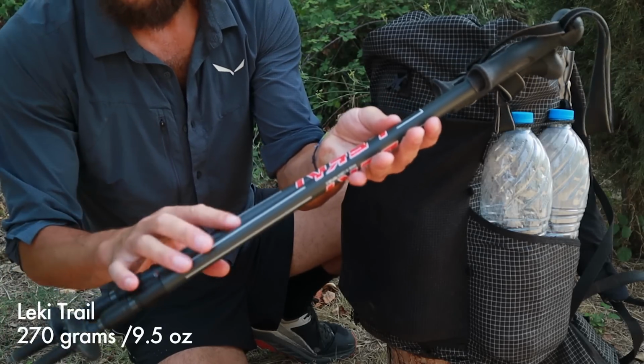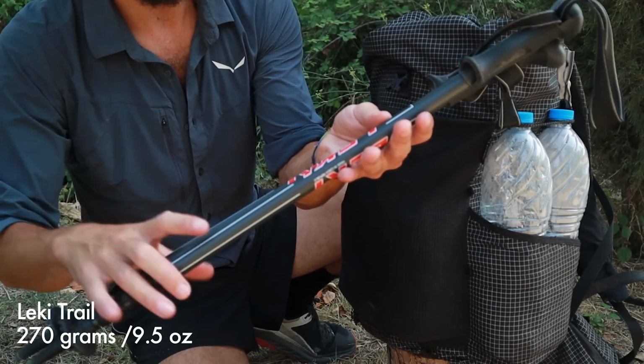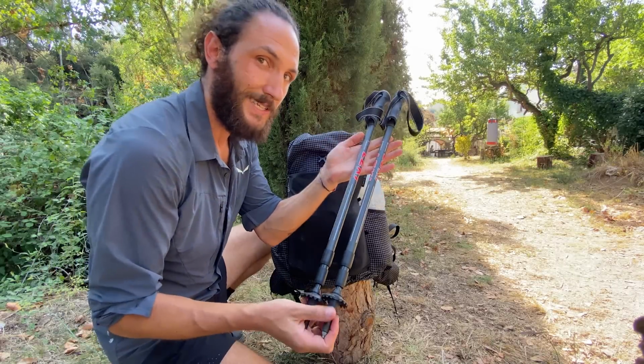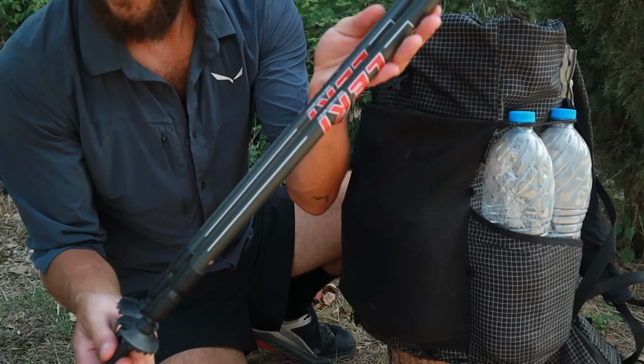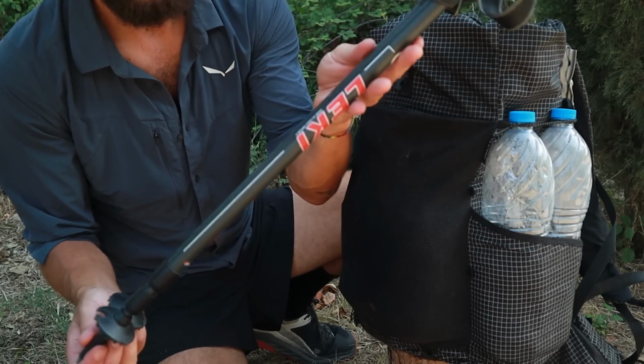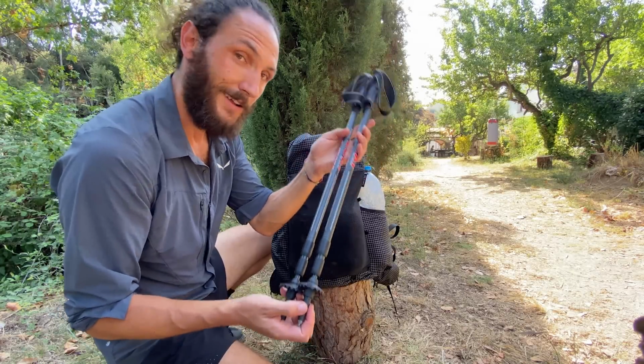I've gone for aluminium this year rather than carbon because last year I snapped a carbon pole. I just really wanted something really strong. I didn't want to get in the position where I was breaking another pole. So this is basically the strongest, most basic pole I could find. It's also the cheapest, so I'll let you know how it goes.